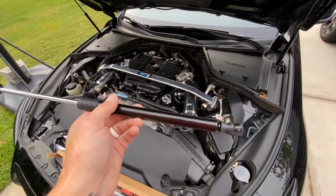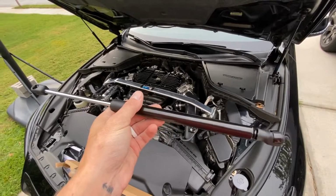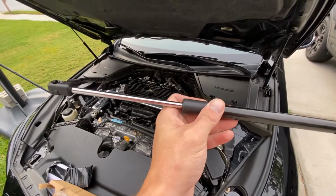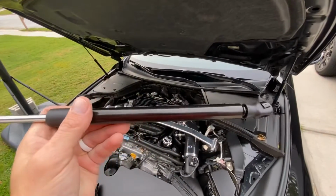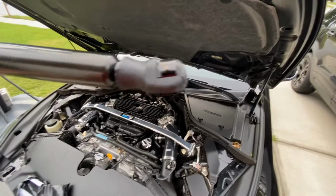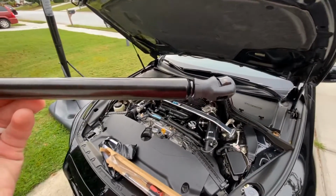I inspected these and I thought they would work. Well, obviously they're labeled Q50 hood struts, but that shouldn't guarantee anything when you're buying stuff from Amazon or eBay, right? So anyway, this is the new hood strut. We can see this end of the shaft is straight, and this is where the slight bend is. You can see it's not straight, right? That should accommodate for the geometry of the pins for the hood and the fender.